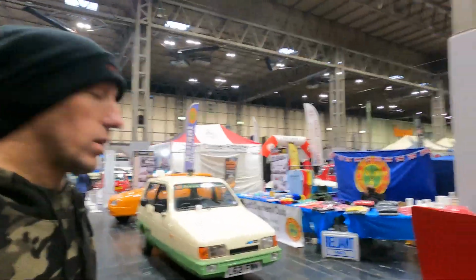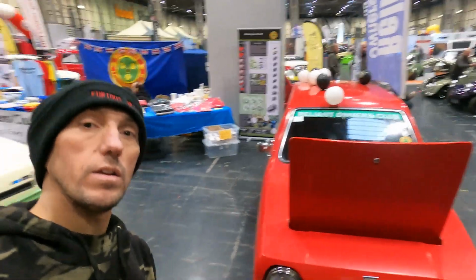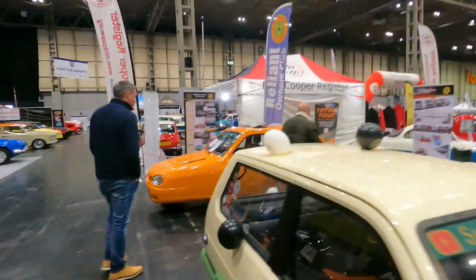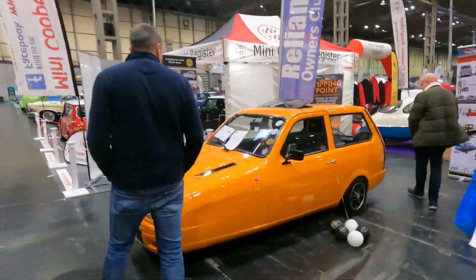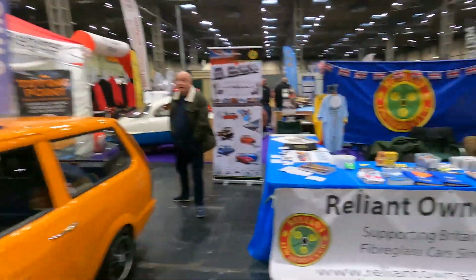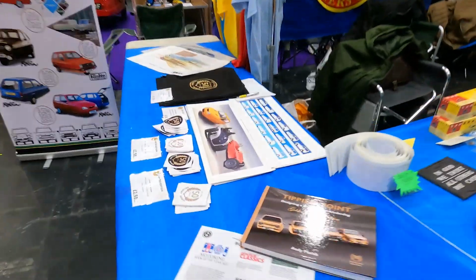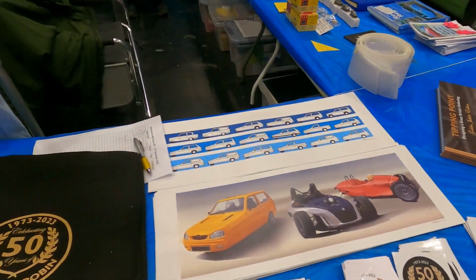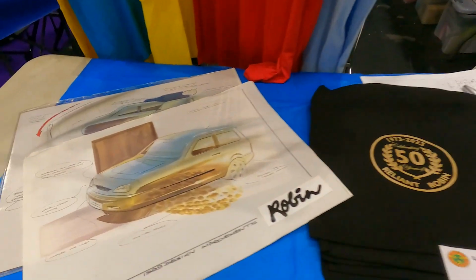So it's the Sunday at the NEC Classic Car Show. We're on the stand with the Mk3 Robin, the Mk2 Robin, and Andy Plumb's Mk3. Now we'll be catching up with Andy Plumb later. He was the designer of the Mk3. Some of the marked material and his original drawings. So we'll have a chat with Andy in a little bit.